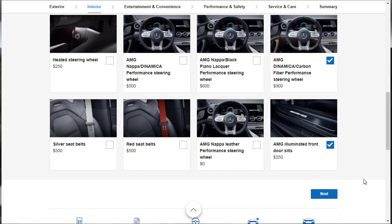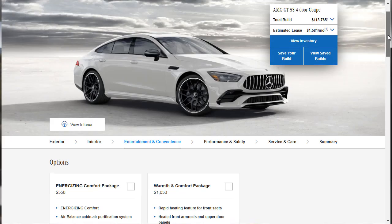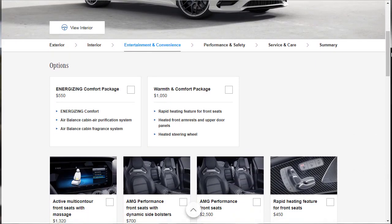Let's move on. Okay, now we're on the entertainment and convenience. So that, to me, for Mercedes means packages. I want this warmth and comfort package. That's got the heated steering wheel, the heated front armrest, and the rapid heating feature. Hopefully, we don't have to remove anything to get this package. I hope. Okay, score. We got it.